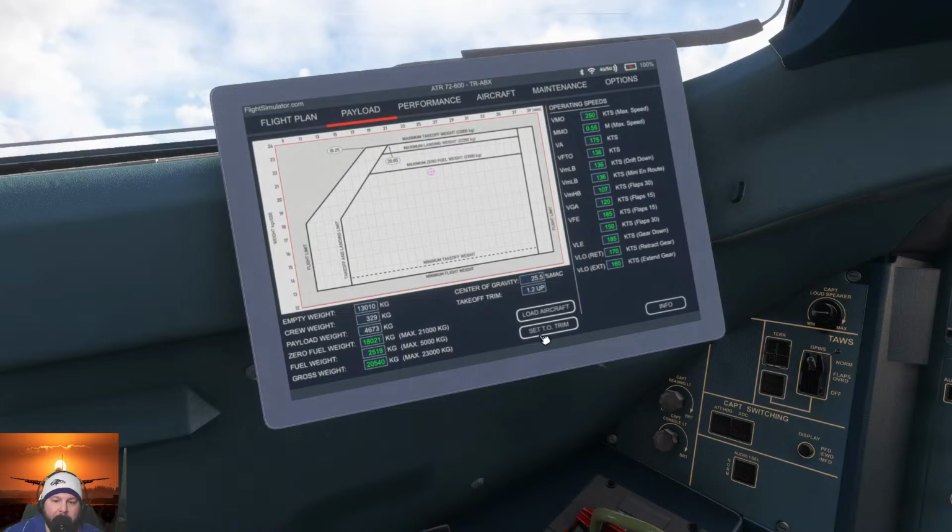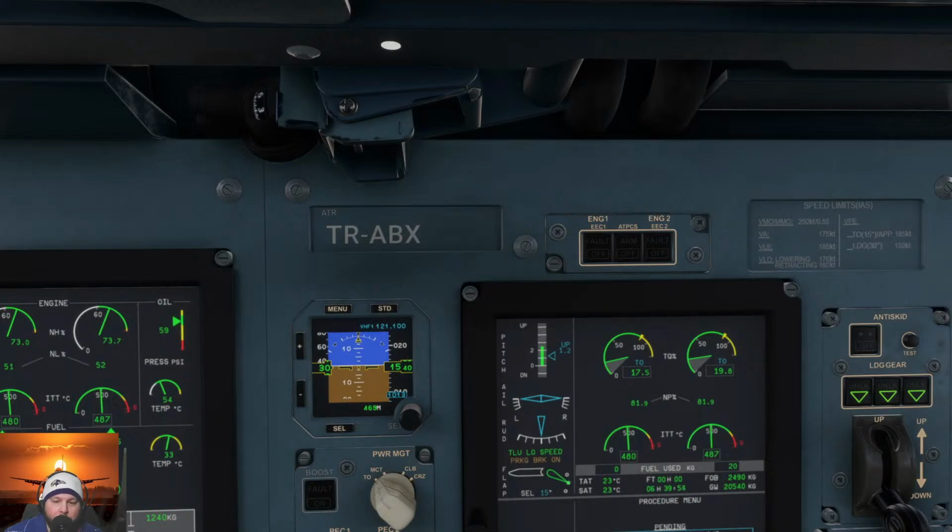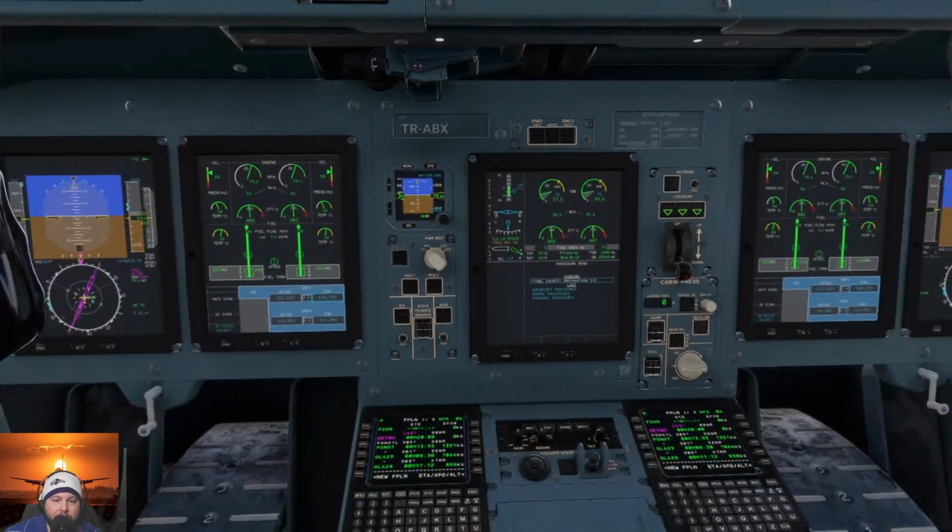We need to go ahead and set takeoff trim. That should be 1.2 up. The cabin is ready for departure. 1.2 up. Okay, TRU is on. All right, well, let's get out of here.